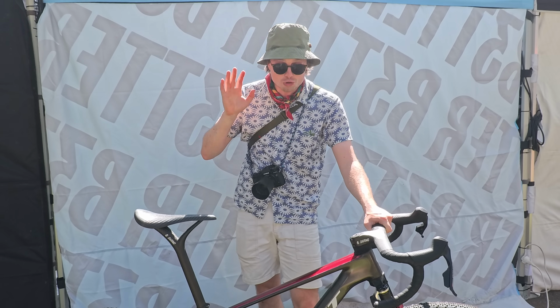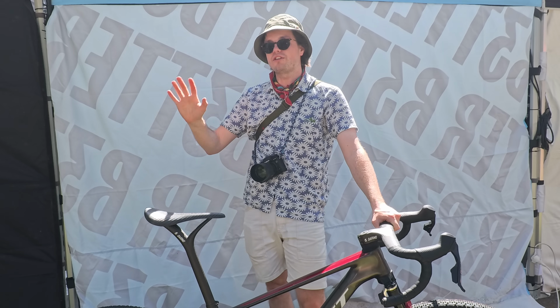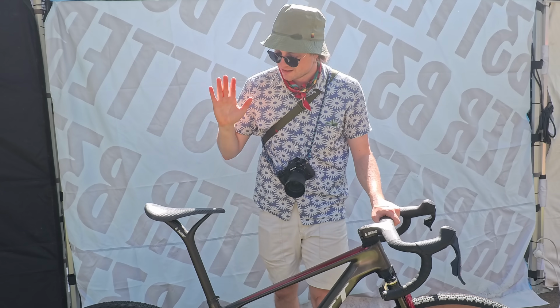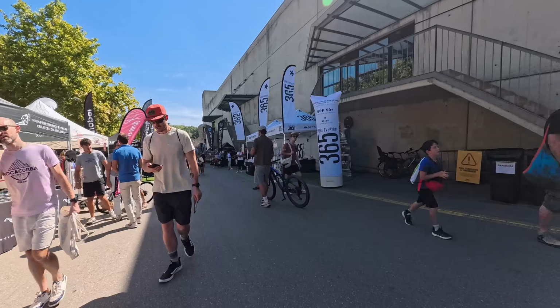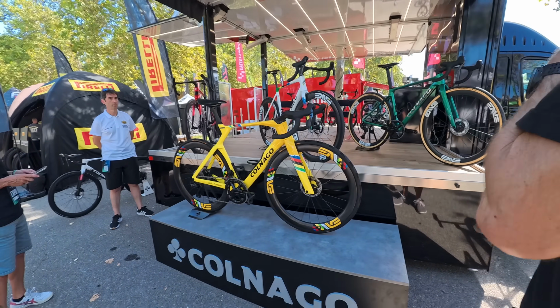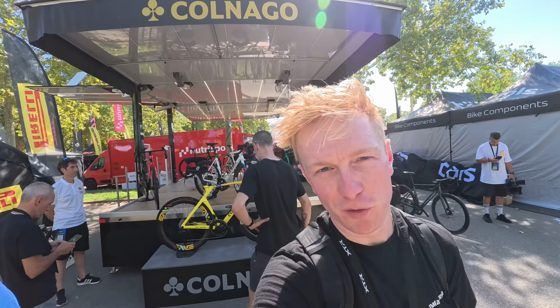That is astonishingly light for a very, very forward-thinking, proper futuristic gravel bike. There's going to be more details of that on BikeRadar.com once I shoot it. It's a very, very tasty bit of kit. Couldn't walk past Pogačar's bike without filming it.